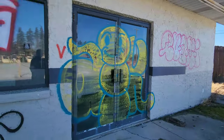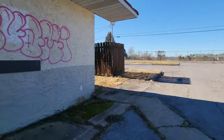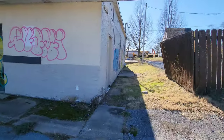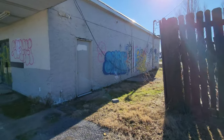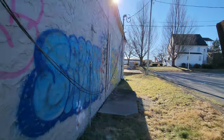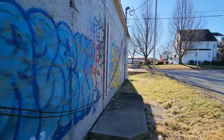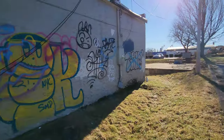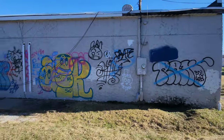At least majority of the graffiti, majority of it, is on the glass, but it can be scraped off. But as for it on the walls, they'll have to repaint it. This side's a canvas back here. The door handle on that door turned, but the door doesn't open. Sorry, I don't really need to go in there anyway. You can see everything in there to begin with.